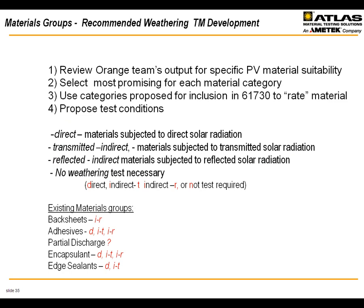Going forward, the Orange Team work is going to be looked at by the purple team, and just as we did in the original case for the 61730 effort, we'll be doing this for the individual materials groups. I mentioned we're going to take a more direct and proactive approach with the materials group. Here's one case of that, where we've done this already with the backsheets people.